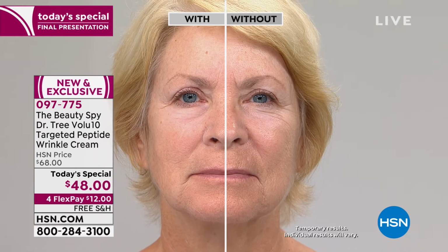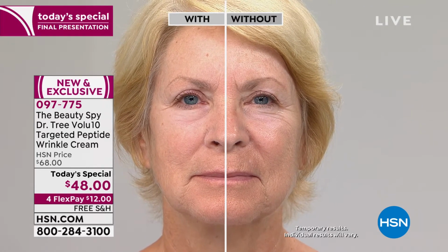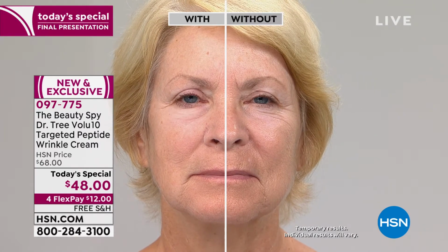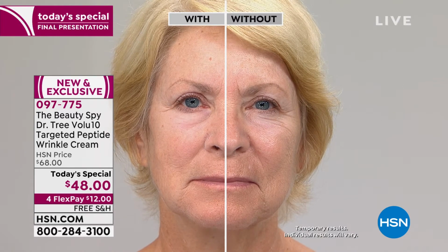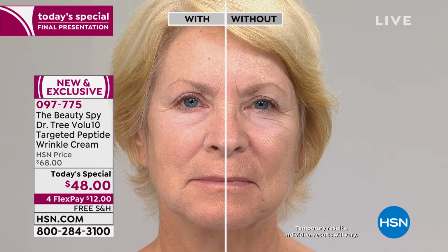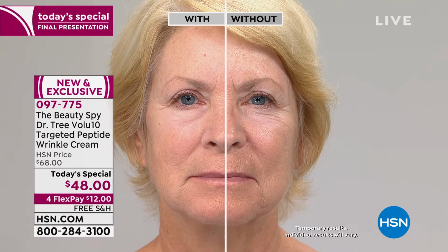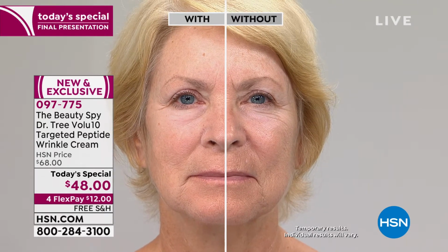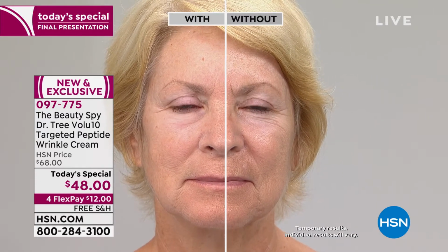You can see the nose-to-mouth line is completely plumped out. You look rested. You look like you were able to sleep. You look fresh. You look renewed. And we don't use any type of silicates in this formula. It's a really naturally based formula that is really good for your skin, with ingredients that each have a job. And their job is brightening and smoothing the skin, Amy.